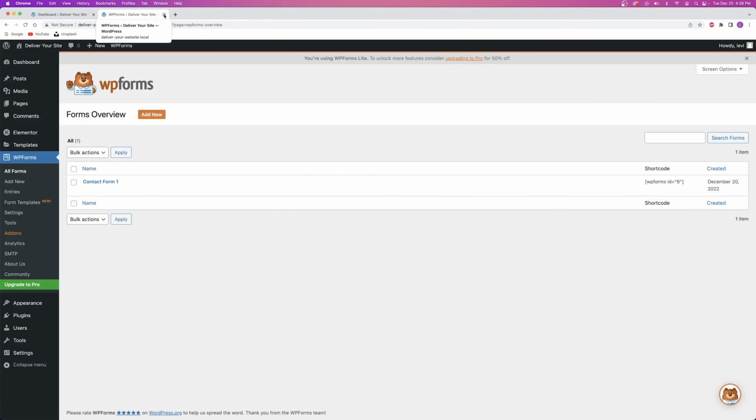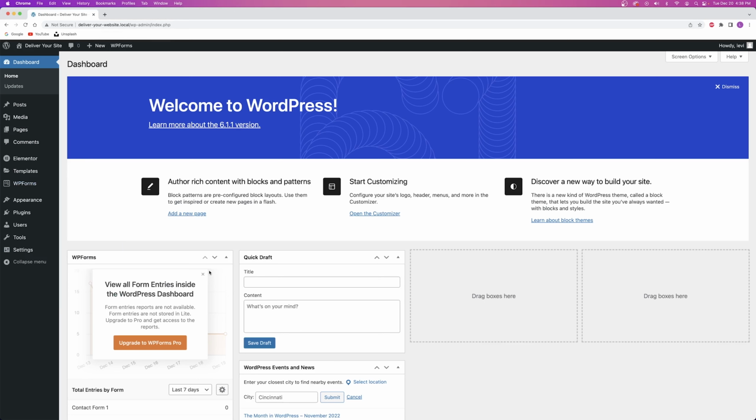I'm actually gonna close out of this tab completely. And now we're back on our WordPress dashboard just like this. Now, how do we actually get the template that we just built onto our actual WordPress dashboard? Well, it's really easy. We're gonna go over here to the left-hand side. Under the settings tab over here on the dashboard, at the very bottom, we've got dashboard welcome Elementor.